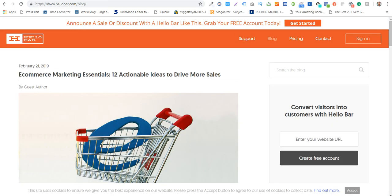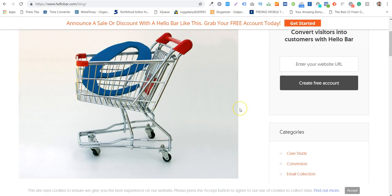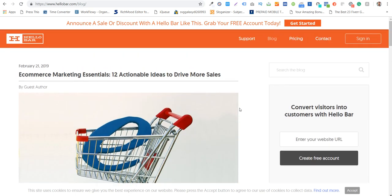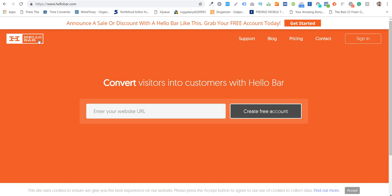Now on to the last thing, Hello Bar. There's a good chance that you have seen this already. What Hello Bar does is it allows you to display different kinds of bars and pop-ups on your site, right? As you can see, this top bar here, pop-ups and all that stuff, you can use Hello Bar to add them on your site. It helps you capture leads, display your call to action and all of that.